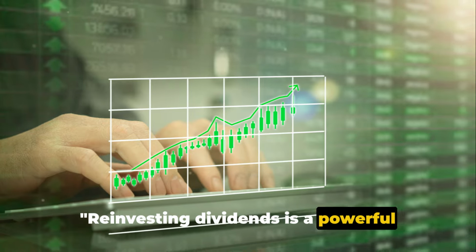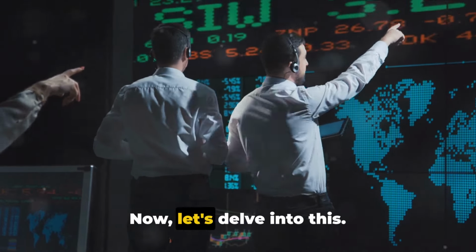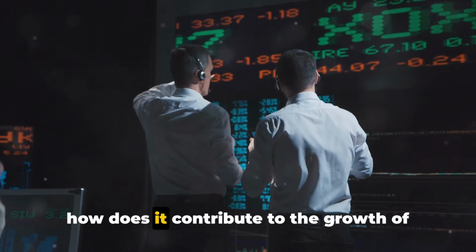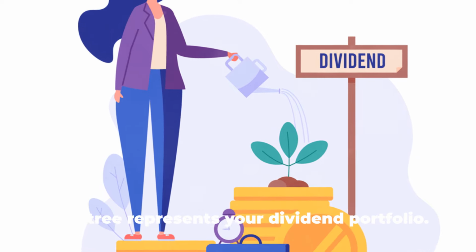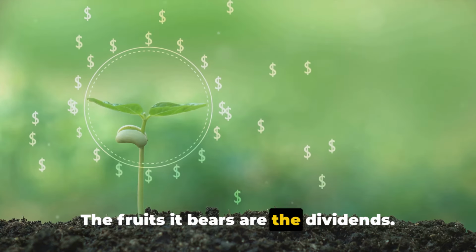Reinvesting dividends is a powerful strategy that can significantly boost your income over time. Now let's delve into this. What exactly is dividend reinvestment and how does it contribute to the growth of your portfolio? Imagine a tree. This tree represents your dividend portfolio. The fruits it bears are the dividends.